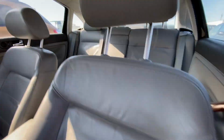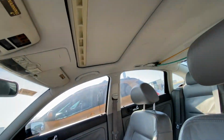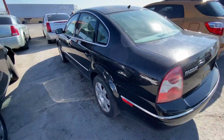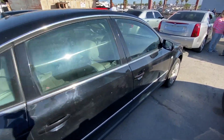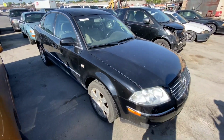We got some decent leather. Interior is pretty fair. It does have the sunroof, of course, which is a plus. All leather interior, everything in there looks pretty intact to say the least. But I don't know, I don't think these things are that reliable. But better you than me. I don't know what y'all think about it, man. Let me know in the comments below.